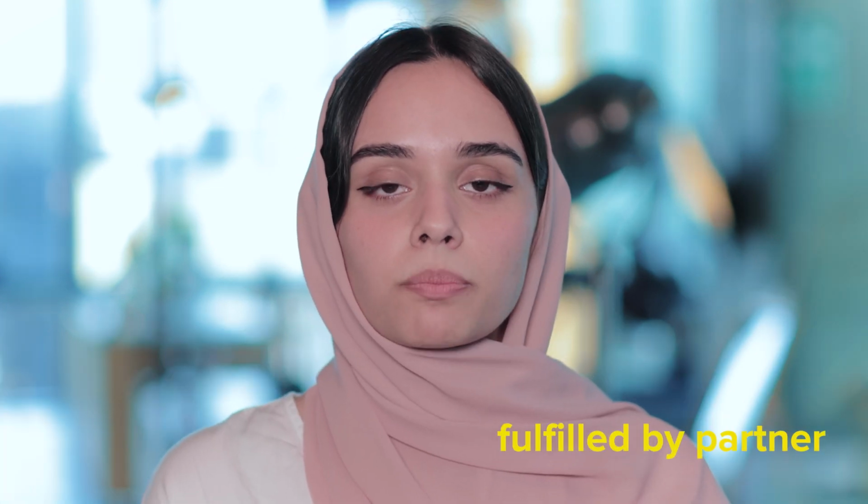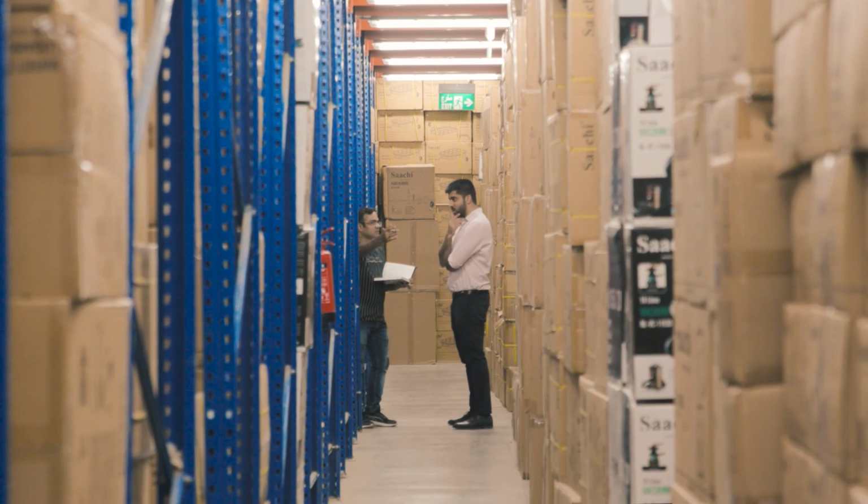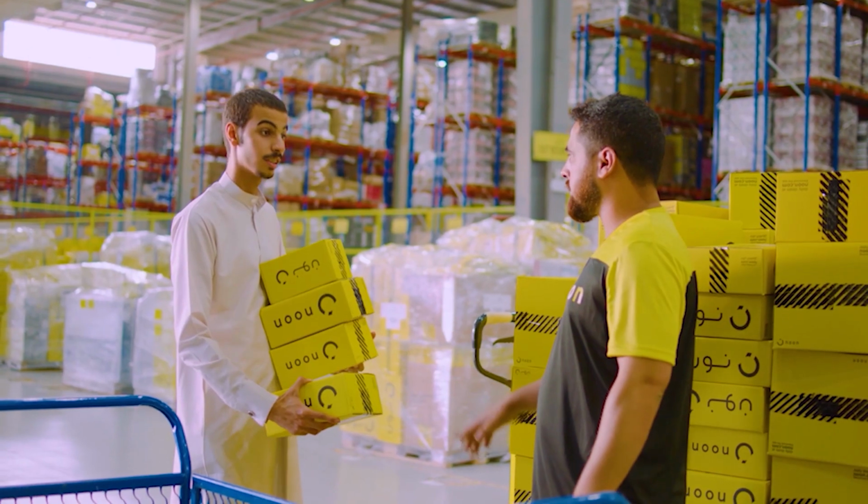The second one is Fulfilled by Partner, which we refer to as FBP. This is for sellers who prefer to keep their items within their own warehouses. With this fulfillment model, you'll need to manage your orders, pick and pack your items in the packaging that Noon will provide you with, and we'll help you with shipping the products to customers and returning them back to you also.